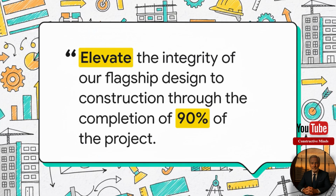You know what I'm talking about, where the clients or contractors start swapping out materials and changing core design elements to save a few bucks, compromising the whole vision. So they set this powerful objective: elevate the integrity of our flagship design to construction through the completion of 90% of the project. This gave the entire team a rallying cry. It wasn't just about getting it built, it was about getting it built right and protecting the design's soul.